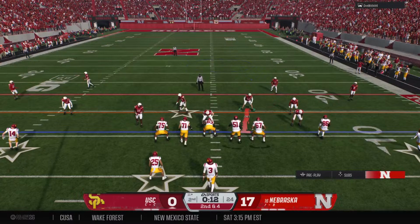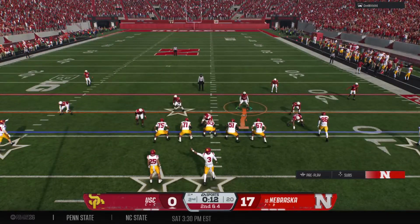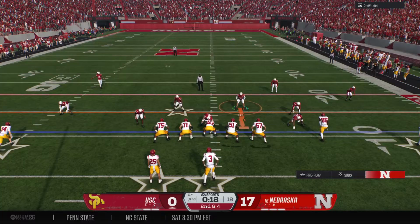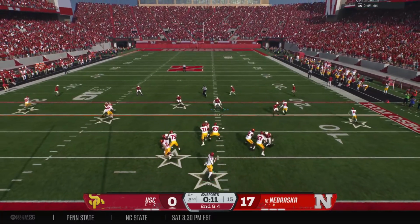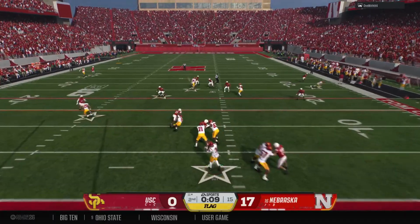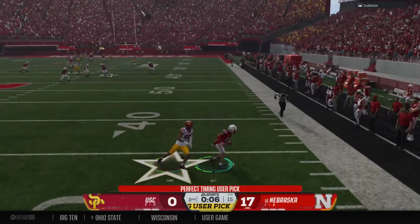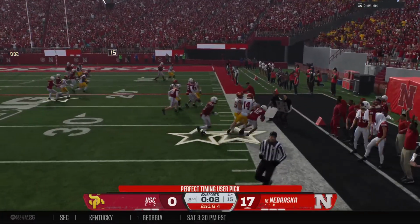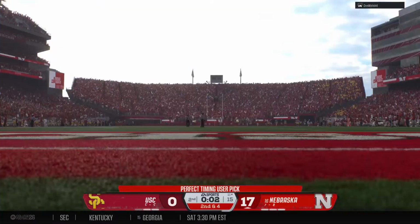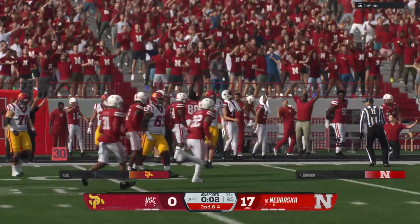Time dwindling away as they try to put points on the board right before the half. Looking to throw, it's Baker. He's going for the big play. Intercepted. Big play stops the drive. Takes it the other way. A huge pickup on the play before he goes out of bounds, but the question is, will it stand?